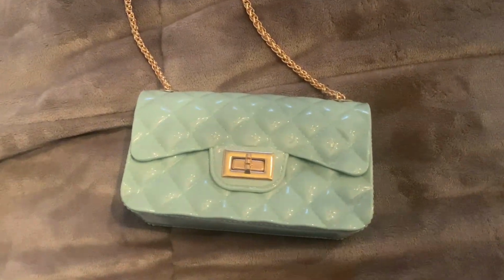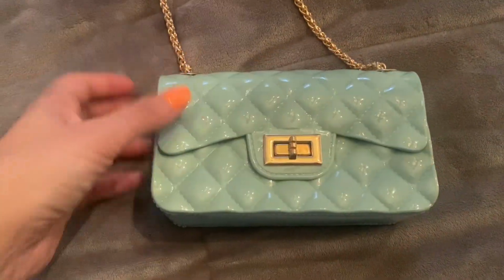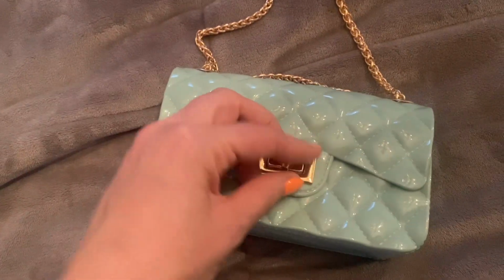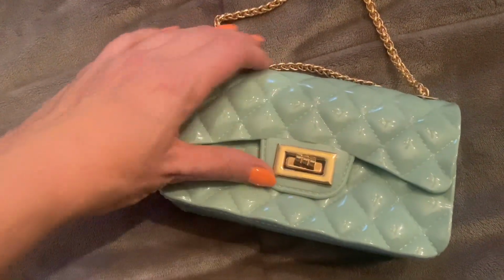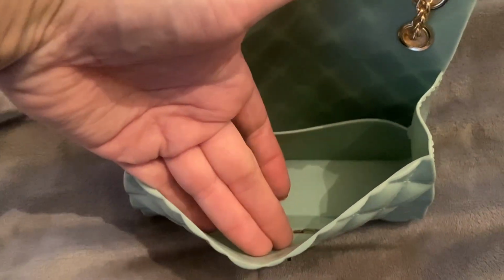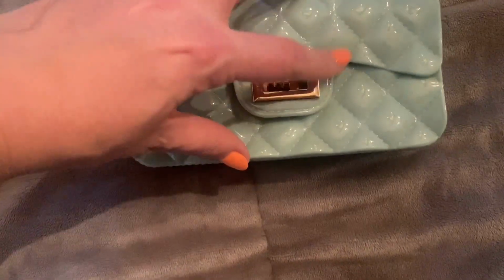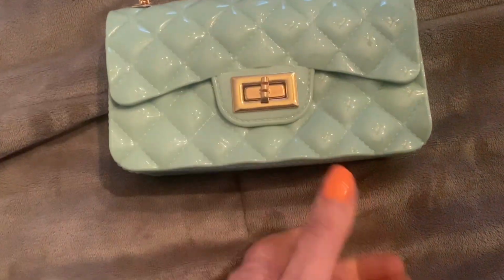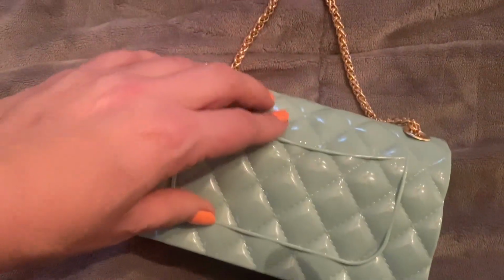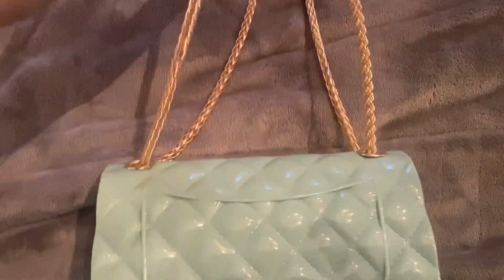The next Temu bag I love because it's bigger and it's actually the size of my hand, and I could definitely fit my cell phone in this one. It again has that little twist lock closure and definitely some more room in there. And again, it's like that plastic-y jelly shoe type feel. I love the color. It's like a mint green.